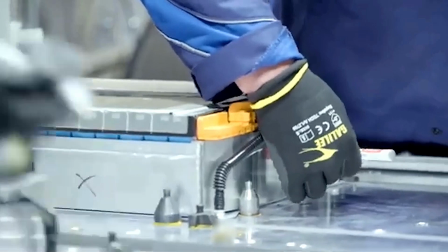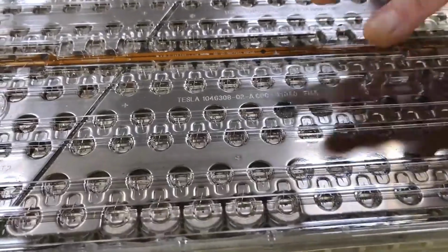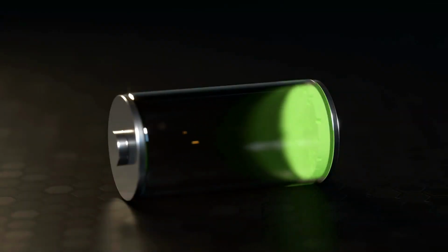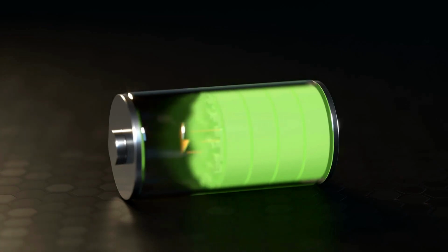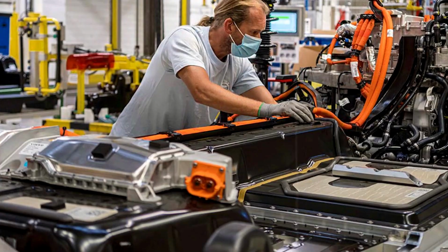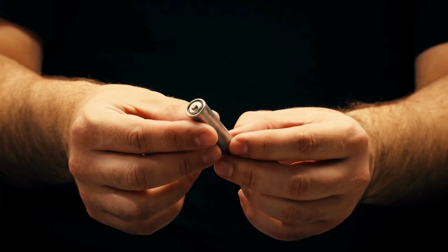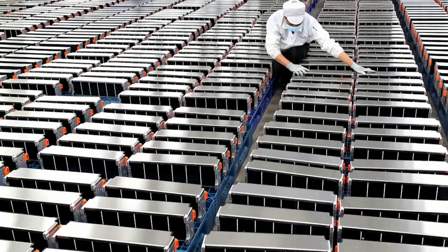Unlike flipping a switch, activating a battery is a slow, deliberate process known as formation. During formation, each cell is charged and discharged several times to trigger and stabilize the chemical reactions inside. This process establishes the battery's final capacity, stability, and lifespan. If any cell fails to meet performance standards, it's either reworked or discarded. This step can take several weeks to complete.